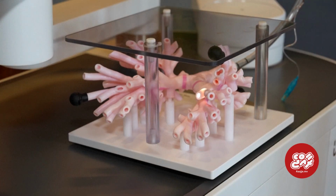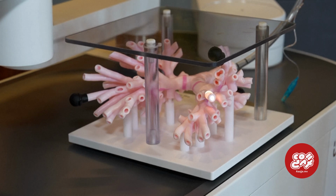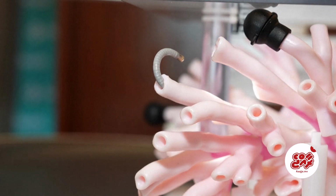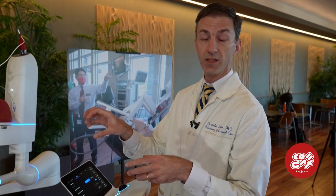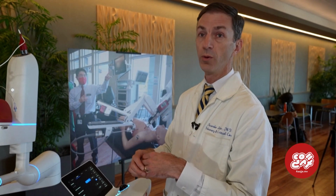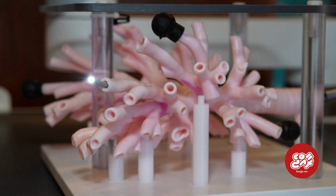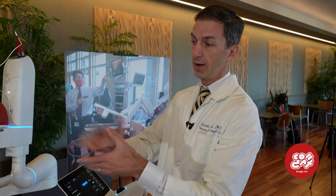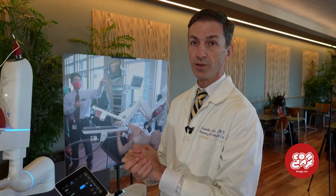The robot is thin, so it can actually get to a lot more branches than we currently can with our current bronchoscopes. The robot helps with the navigation out to where we're going and tries to get us in the right spot, and then we use additional tools to confirm that we're in the right spot. And then once I drive out to the spot, I can put my tools in and biopsy the spot and try to get an answer.